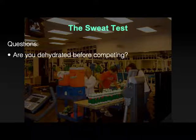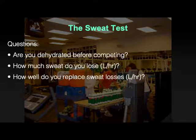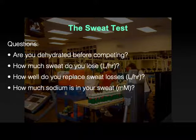So the sweat test is meant to ask, one, are you dehydrated before competing? If you are, how do you fix it? How much sweat do you personally lose? Is it the average of 1.2 liters per hour, or is it different? How well do you replace that fluid? So if you voluntarily drink, do you do the two-thirds fluid replacement that the typical person does? Are you trying to drink more? Do you need to be worried? Are you not drinking enough?